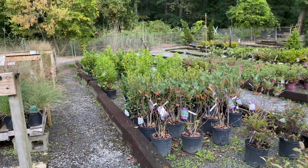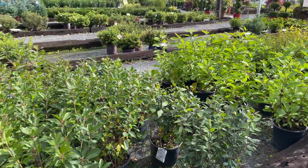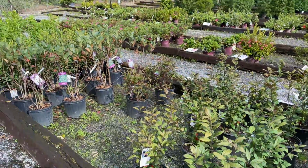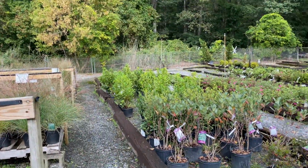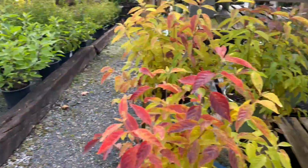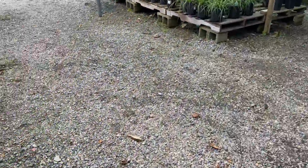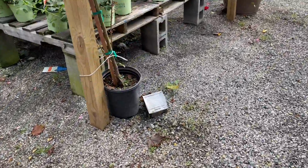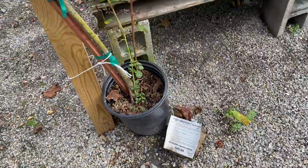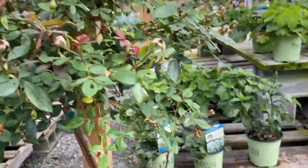Then we got over here. Oh my god. I have to walk around. I can't get down there, and it'll be rude for me to step over there. Look at this knockout tree form. Oh, look at the rose. So pretty.